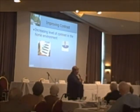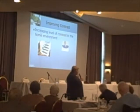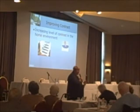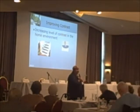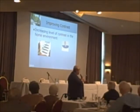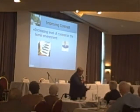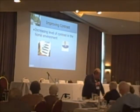And we did some other modifications, like increasing contrast on her countertops and changing out some light bulbs to make them better. But I'm really pleased to say I saw her about 5 years after the first time we'd seen her, and she had not fallen in the bathroom again. So just a few very simple home modifications made her so much safer and were able to keep her in her own home, which is just, there's nothing better than that.